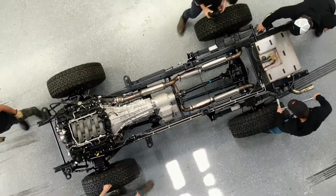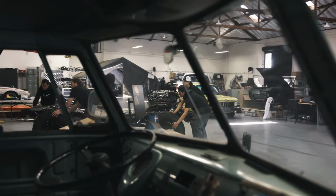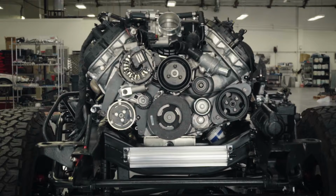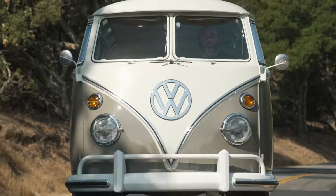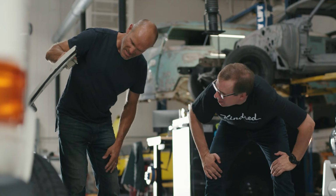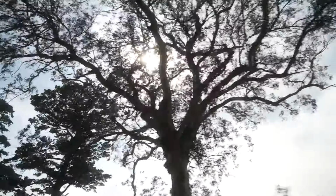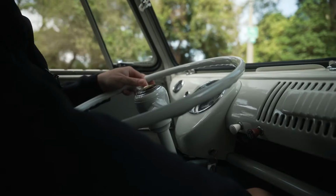Kindred cars have a modern drivetrain, be it electric or internal combustion. So it's going to be more powerful, more reliable, much more like a modern car. We're just at the tip of the iceberg of the whole automotive industry making a huge change over to electric. And so for us, we're at a point where we can utilize a lot of the EV technology that's being developed into vintage cars. So we end up with a car that's environmentally friendly, and the performance gains are really quite dramatic.